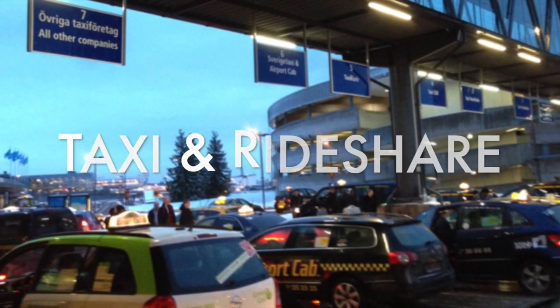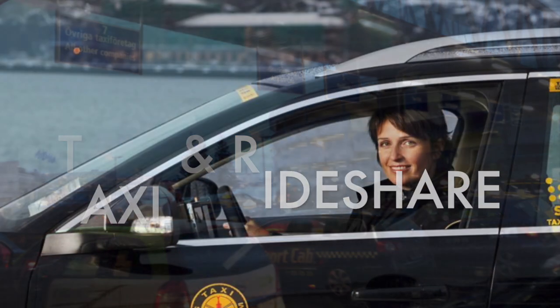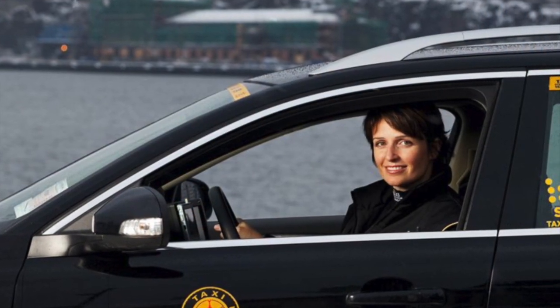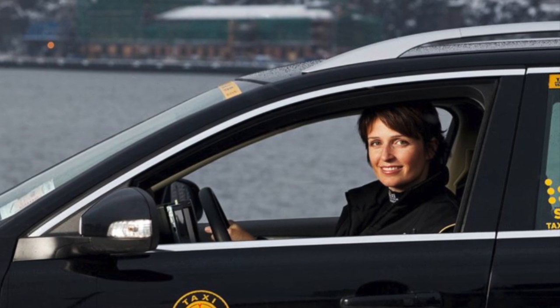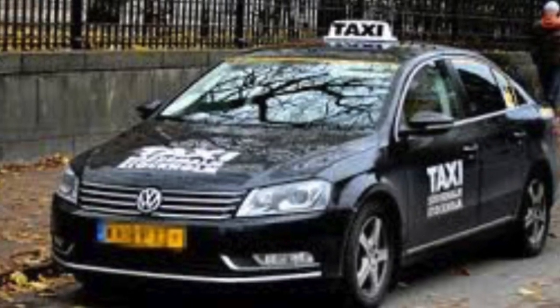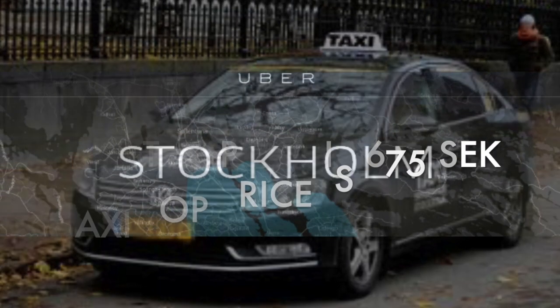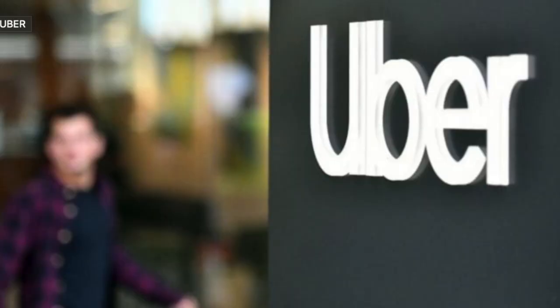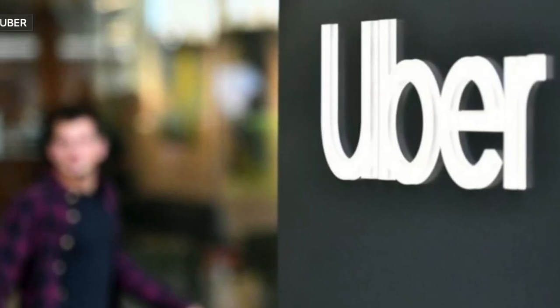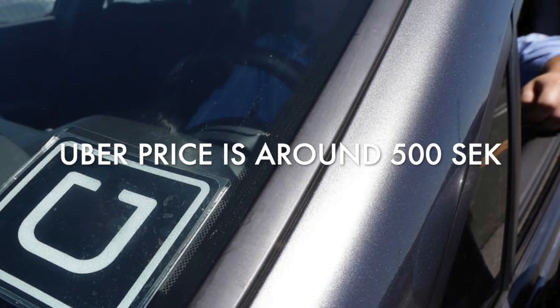Taxis and rideshare. Taxis are available directly outside all terminals. In Sweden, taxi companies can set their own prices, so always ask the driver what price is in effect before you start your trip. The maximum price from Arlanda Airport to Stockholm City Center is 675 kronor. Uber is alive and well, but drivers are required to have a taxi license. From the airport to City Center, it will set you back around 500 kronor.